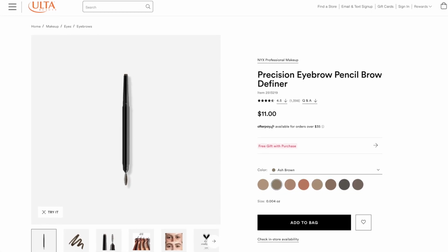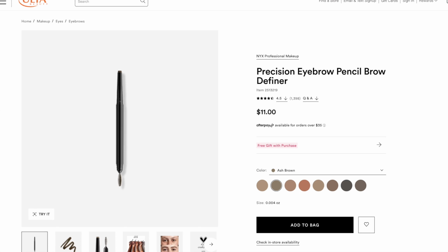I'm excited because I picked up an oldie, like an old favorite. It has been a while since I used this, but this is one of my favorite drugstore brow pencils. This is the NYX Precision Brow Pencil. I've been using the NYX Fill and Fluff Brow Pencil a lot. I think that's a newer launch, and I like that one, but this is like my favorite NYX brow pencil. And I got the shade Ash Brown.